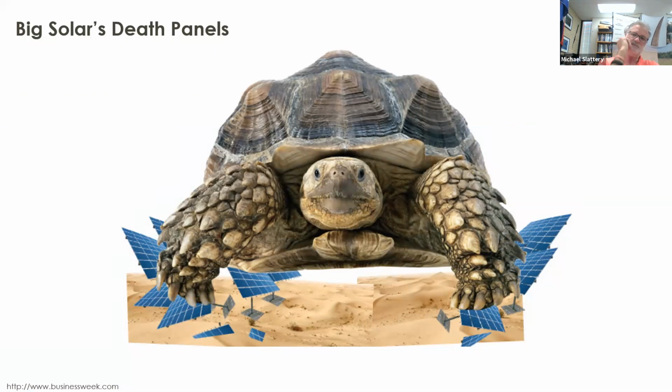So this was about a solar farm, and actually a series of farms, but this dealt with one particular solar farm in California, right on the California-Nevada border. And the focus was on this creature, the desert tortoise, right? The desert tortoise, as you can imagine, lives in the desert, and it's an endangered species, something we're going to talk about later on in the course.